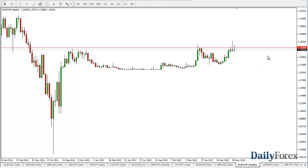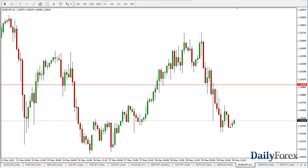That would be represented by a move below 124. But again, this is a nice range to play. Right now, it looks like we're trying to decide whether or not we can break out. And in the meantime, there are short term trades to be had in this chart. And something I'll be watching maybe 20, 30 pips at a time to pick up.